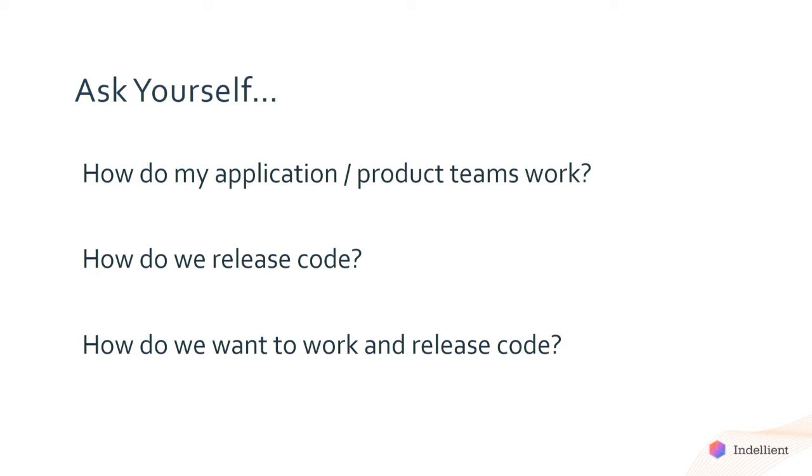To start off, you need to really align how your applications and product teams work today for you to get the most out of your implementation. Here are just a couple questions that might help you point in the right direction. How do your applications and product teams work today? Are they mostly independent? Do they work as larger teams, or do they come together with lots of communication, or is there little to no outside communication?